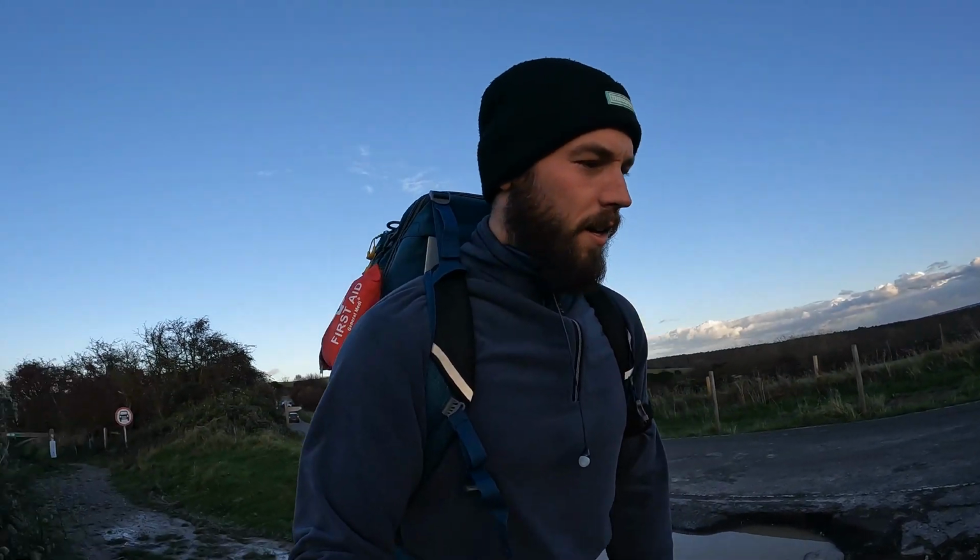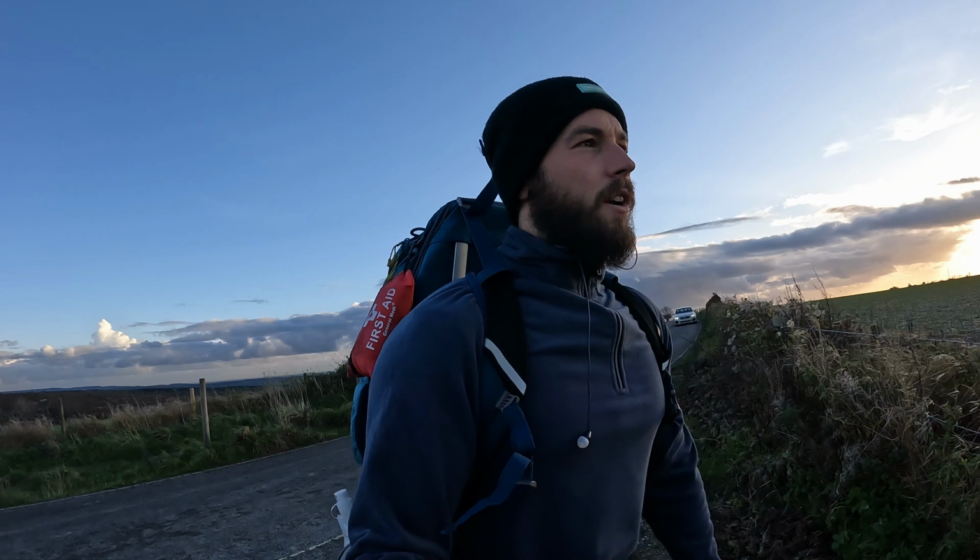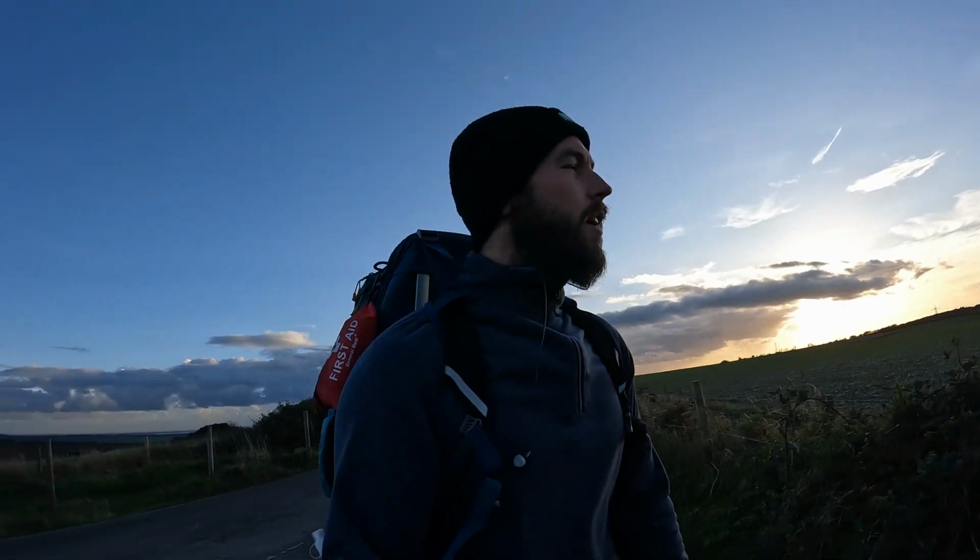It's not quite the Brecons or Peak District or the Lake District, but it's a lot closer to home, closer to London. I'm in the South Downs. I wanted to come and explore somewhere a little bit more local to me. I actually lived down in Portsmouth for 4 years when I went to university, so I know the area quite well. Just parked the car.